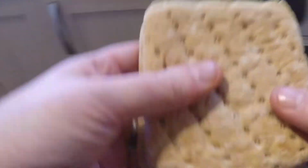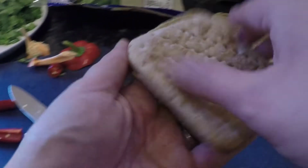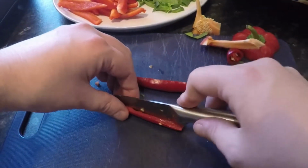Give it a shake. That smells amazing. Right, I'm gonna get some of these anemic flatbreads in here. Put one face down and then bite up, face down, bite up, and then just give that a very quick toast. We don't actually have a toaster, so I tend to use the George for all that.